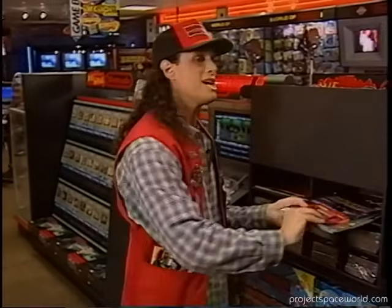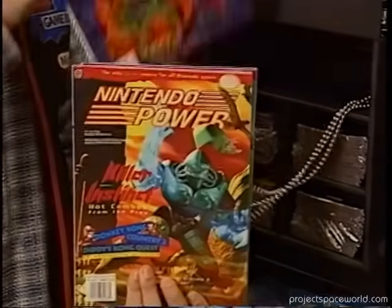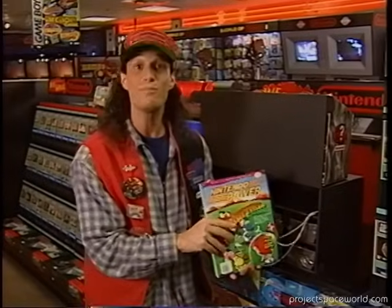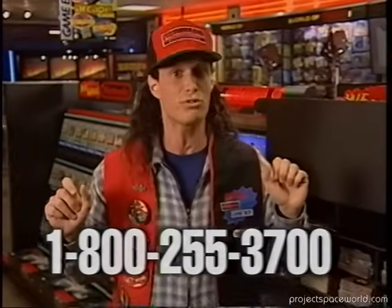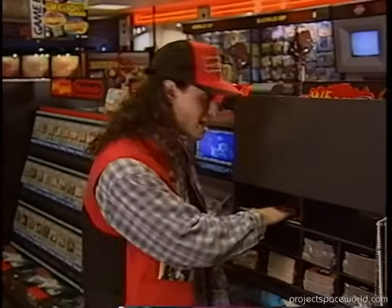Also, 3 Nintendo Power magazines. There's Virtual Boy, Killer Instinct, and Yoshi's Island. Chain them to your station. Show them to your customers. Your store may sell them, but if they don't and your customers want them or want a subscription, they can call 1-800-255-3700 to order. That number is also on your four-sided, pocket-sized, laminated information card.